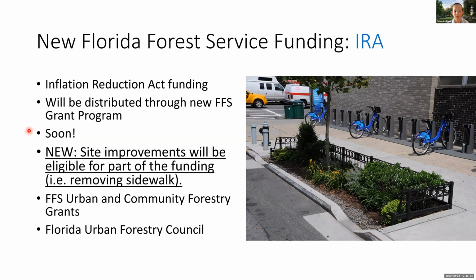I talked to Todd Little from Florida Forest Service yesterday, and he's in the middle of creating the RFP. And a really cool thing about this IRA-funded grant program is that sidewalk removal or expanding planting space can be part of your planting project. I can't make up the full budget. Florida Forest Service isn't going to pay for a site improvement and no tree. They want to see a tree planted, but it will pay for some of it, which is awesome. But to me, that's huge.